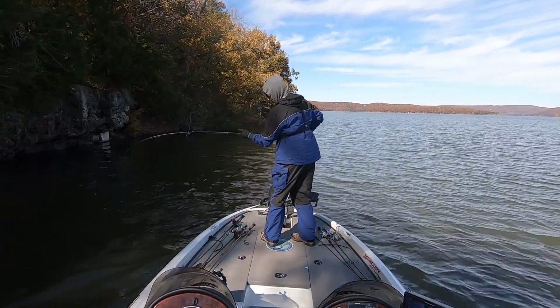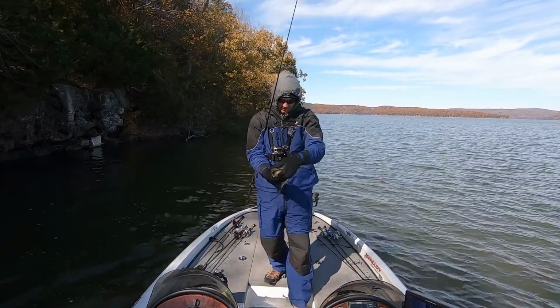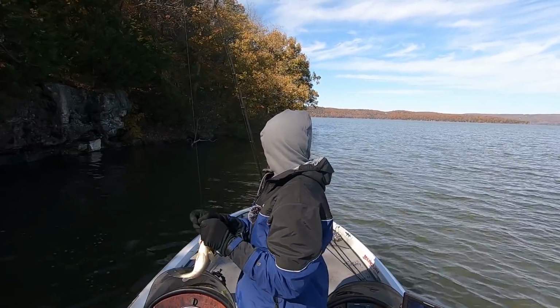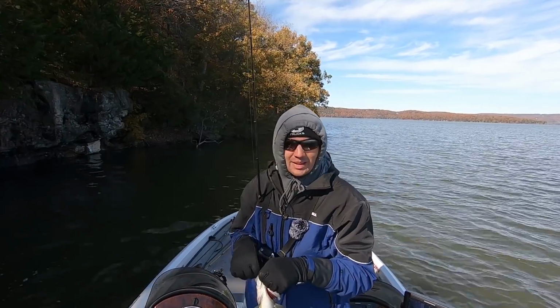There we go, another fish right here. Another largemouth, that's what I'm talking about. Again, another keeper largemouth, but we're just going for five right now. Pulled up on another bluffy wall, threw that jig down there. Another fish, literally the next spot I pulled up on, guys.